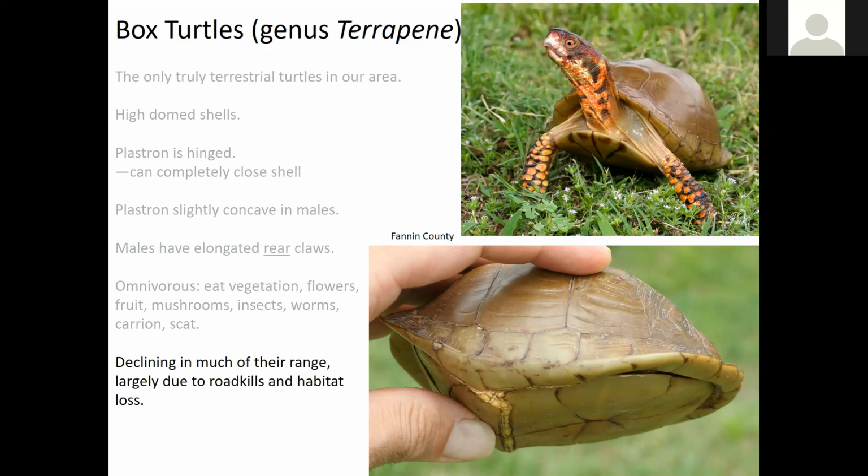Unfortunately, these guys, like a lot of turtles, but even more so, I think, are really declining in a lot of their range. A lot of it's just that we're encroaching on their habitats, building roads all over the place, and those roads are getting more traffic, and these things just get torn up on the roads. So they've become less and less common in the Dallas-Fort Worth metroplex as there are more and more roads, more and more cars, less and less habitat. I did see one this morning on the road.